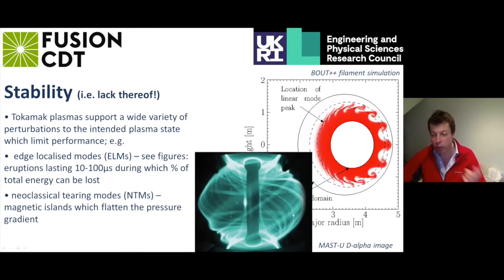So we're working both with experiments and with simulation. Here's a simulation of some filaments coming out of the edge of the plasma from the BOUT++ code, to understand why these plasma eruptions happen. And this still isn't tremendously well understood in certain ways.